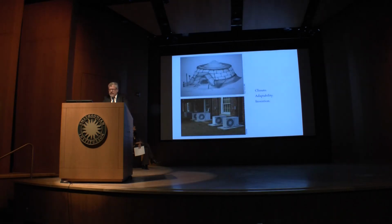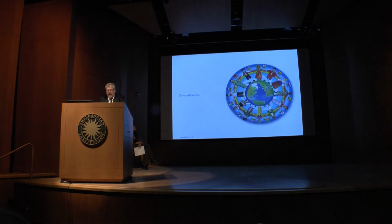Dramatic climate swings over millions of years furthered our brain development and adaptive ability. We learned to live in a frozen tundra and how to survive a Washington, D.C. summer. Our adaptability comes from our ability to invent, to diversify our options. Our ultimate success as a species may rest simply on how good we are at keeping our options open.